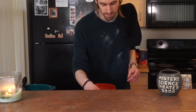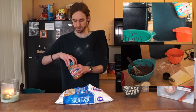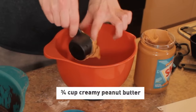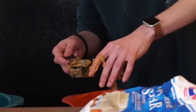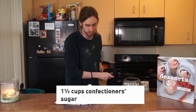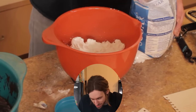We are going to need creamy peanut butter and confectioner's sugar. And that's it. That's how you make the filling. The filling is just peanut butter and sugar, which I'm into. 3/4 a cup creamy peanut butter. Is there an easier way to do this? Oh my God. Okay, and we also need 1.5 cups confectioner's sugar. This seems like a lot of sugar. This seems like maybe too much sugar, 1.5 cups.